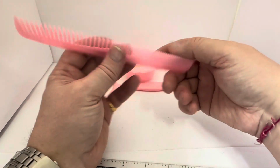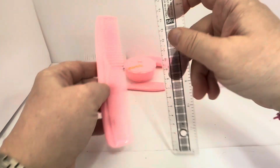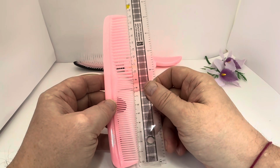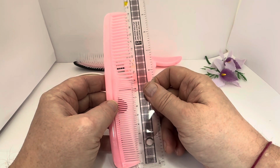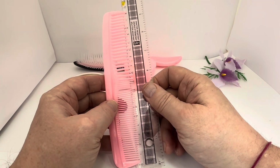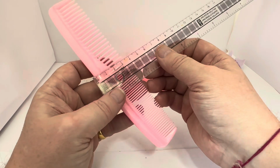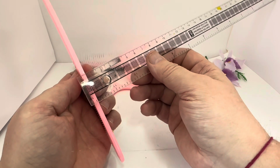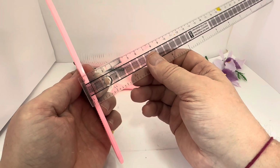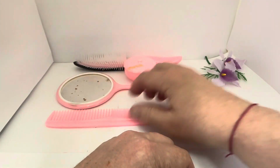And then we've got a lovely styled comb, again in that beautiful pink Fab 1 colour, and the comb measures 18 centimeters, maybe just a tad over, about 18.5 centimeters actually. And the width is 3.5 centimeters, and it's about 0.5 centimeter thick. Okay, so that is the utilities.